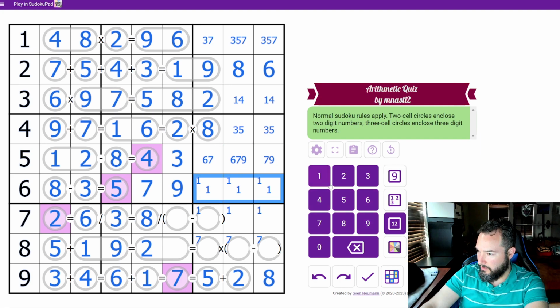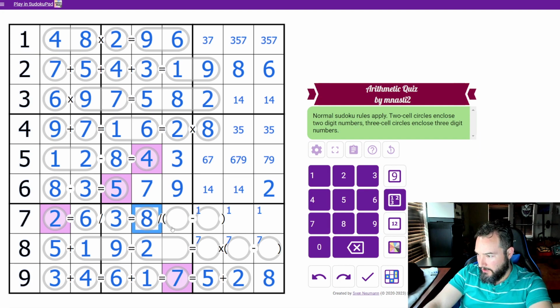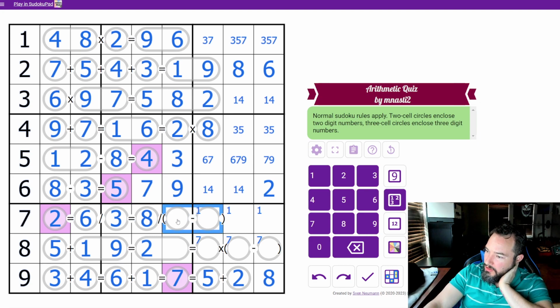This is a 1, 2, and 4. Oh, I just didn't even notice that. Sudoku's killing that 2 off. Kill away, kill away. Okay. Alright, so this has to be a 2, so this has to be like 8 divided by 4, so this has to equal 4. So what can we do here to equal 4?